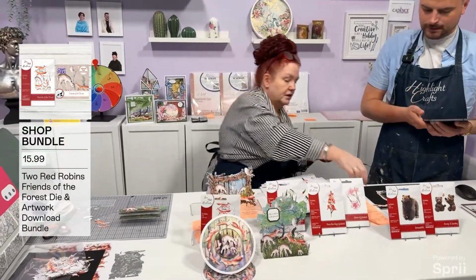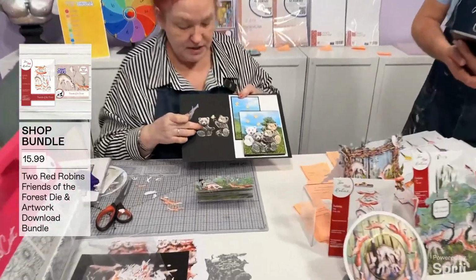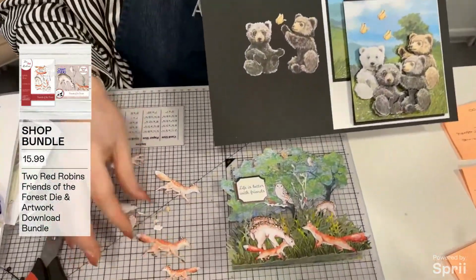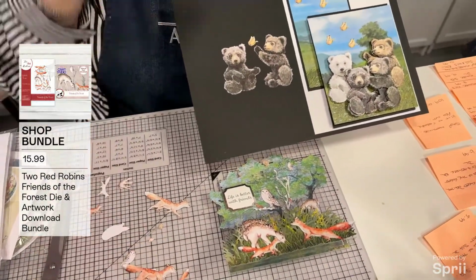And then maybe using your friends of your family. Your family favourites. Incorporate your little bears, okay? Yeah, we could do. So let me get my fox. Okay, there we go.